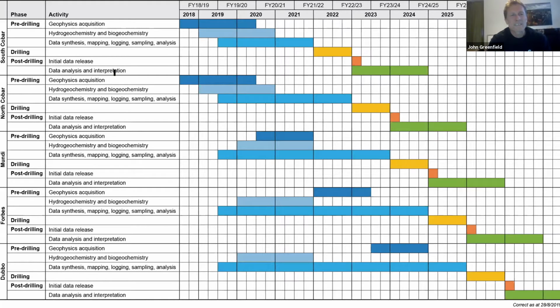And this is a little bit busy, but hang in there. So this is just Cobar in here. There's Broken Hill Mundi, and there's the Mac Arc. And if you just tune into the colours there, that's the pre-drilling that we're doing. And it follows very similar to any exploration project.